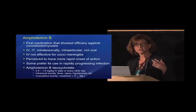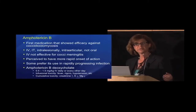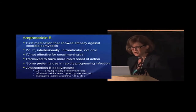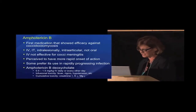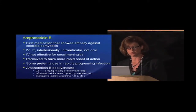There has never been a trial of amphotericin B in cocci infections. It was just the first thing that worked, so it got used. And some people have this idea, and I have to say, you always feel better if you have a patient who's rapidly running away and declining with cocci. You feel like you're doing something more if you give that amphotericin B, but we don't have any studies showing that it is a true life-saving measure in that situation.